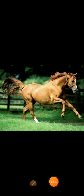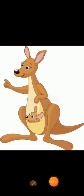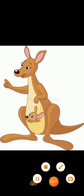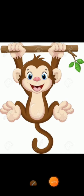Green, green grass says G, G, G. Harry the horse says H, H, H. Ink in the ink pot says I, I, I. Jam and jelly says J, J, J. Kelly the kangaroo says K, K, K. Leo the lion says L, L, L. Monty the monkey says M, M, M.